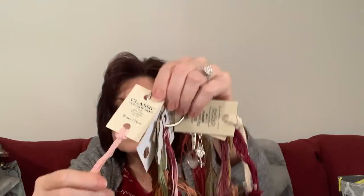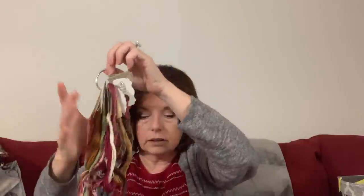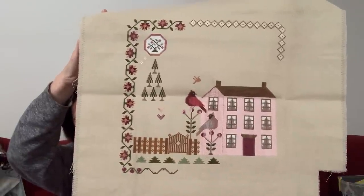So that's where this one is. And I switched out the house color. Well, I did switch out a few of the colors. But the house, I decided I wanted my house a little pinker. And I picked Classic Colorworks Rosy Glow for my pink. So my house is a little pinker than the Call for Conch.